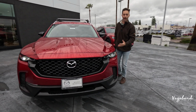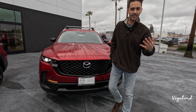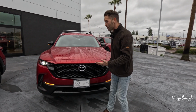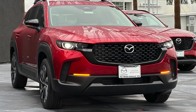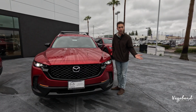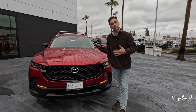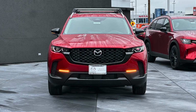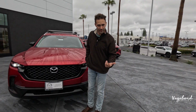Now, I did mention the hybrid system, and that's why you're probably here, because you're excited that the CX-50 gets a hybrid powertrain. But they still keep the 2.5 liter four-cylinder engine. They just throw the hybrid system with the 1.6 kilowatt battery on top. You also have an electronically continuously variable transmission that's pushing 219 horsepower and 163 pound-feet of torque.